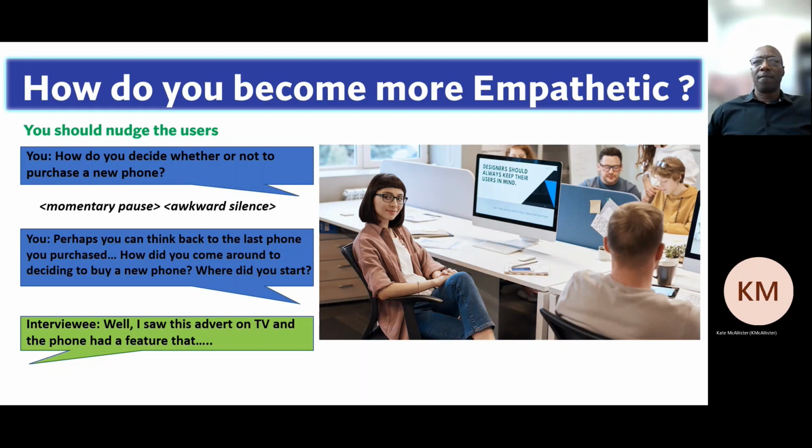So you say to the user, how do you decide whether or not to purchase a new phone? There's a pause. There's a longer pause. You could say, perhaps you could think back to the last phone you purchased. How did you come around to deciding to buy a new phone? Where did you start? The interviewee may say, well, I saw this advert on TV and the phone had a feature that maybe addressed a problem they found cool or interesting.